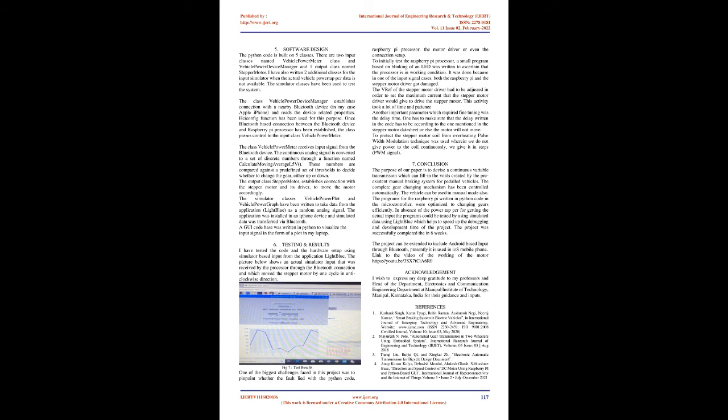The simulator classes Vehicle Power Plot and Vehicle Power Graph have been written to take data from the application LightBlue as a random analog signal. The application was installed on an iPhone device and simulated data was transferred via Bluetooth. A GUI code base was written in Python to visualize the input signal in the form of a plot on my laptop.